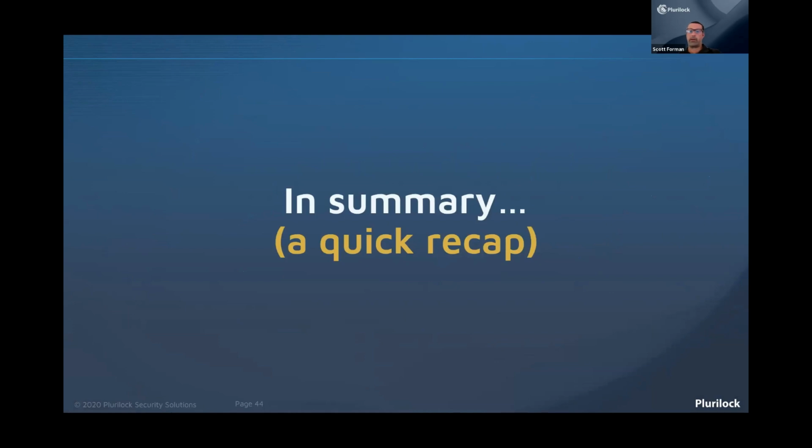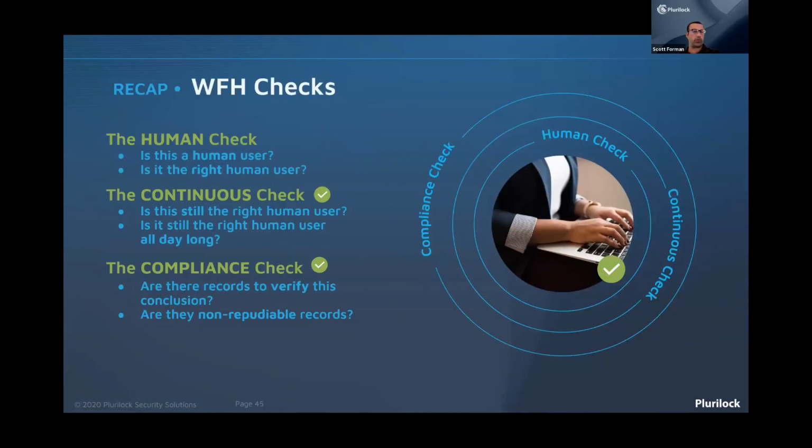So in summary, a quick recap on work from home checks. You need to have the human check of: is this a human user, and is it the right human user? The continuous check of: is it still the right human user after that initial login, all day long as they're working throughout their entire work session? And the ability to have records that verify that and that are non-repudiable in nature.